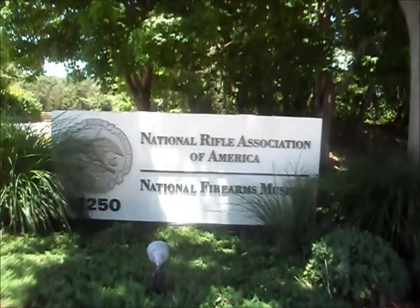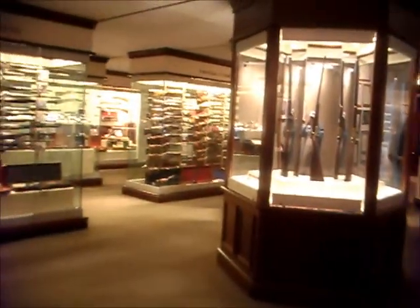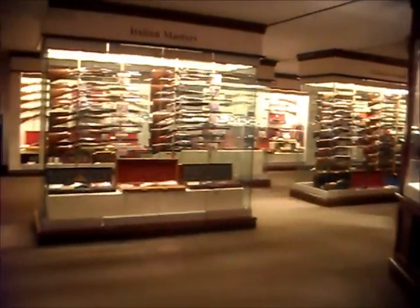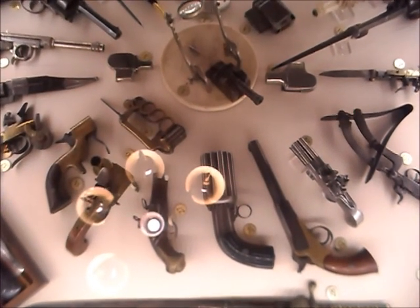So this is where all my contributions have been going. We're going to see a lot of this, but I'll just show you the highlights. And that's weird looking guns.